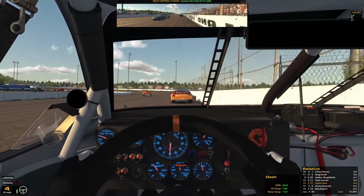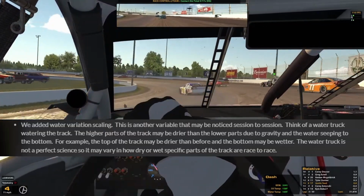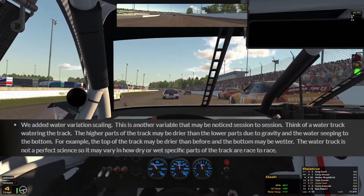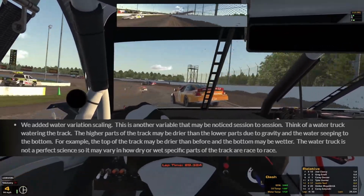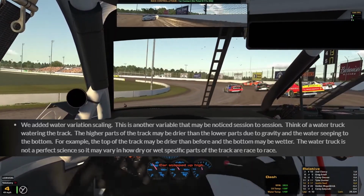Another thing to make race sessions more unpredictable is introducing water variation scaling. They are now modeling gravity in regards to how wet the track is on certain parts, so think about higher parts of the track may be drier than lower parts due to water seeping. And it seems like they also added some virtual water truck type thing to be able to vary what the wetness is depending on the temperature and really between race to race.